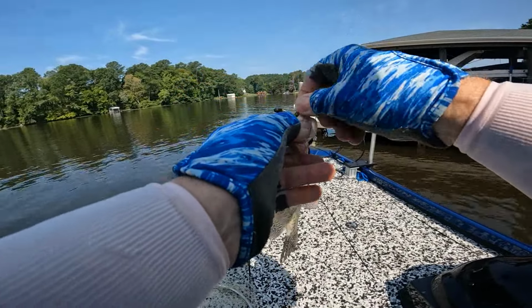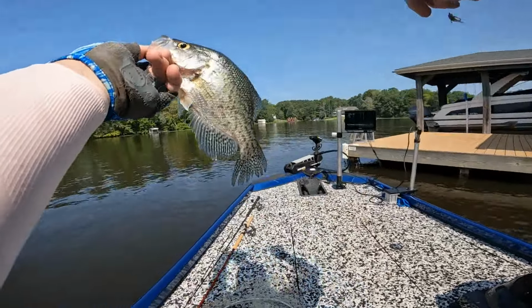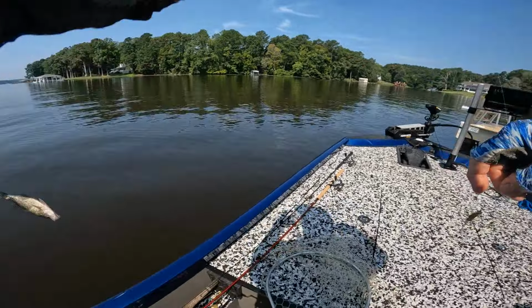The water's trying to cool off. It was 65 this morning. I had to put a jacket on right down the lake. That's a good fish. That's the bug, brim color. It's a good fish. Ain't nothing wrong with that one.